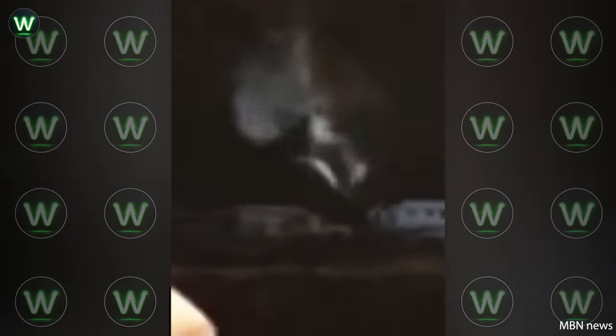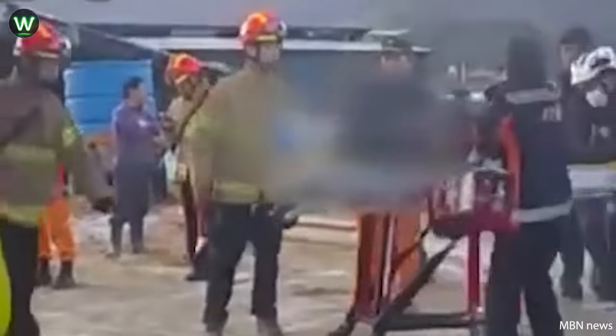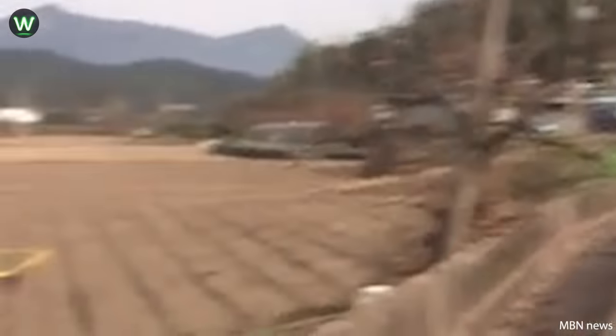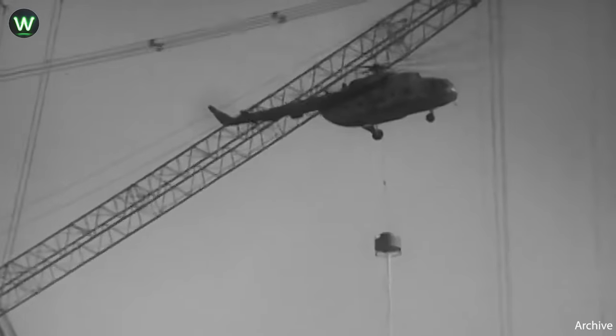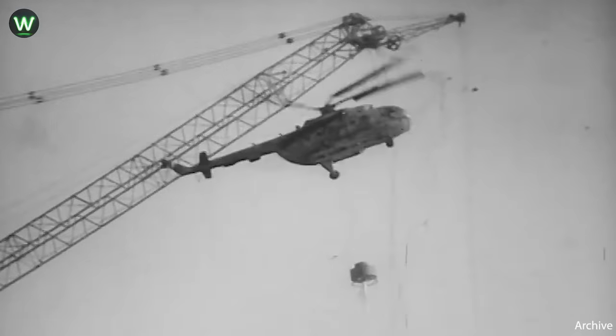A forest fire extinguishing helicopter crashed in Boseong, Jeollanam-do in 2017. In 1986, a Mi-8 military helicopter caught the crane cable with its main rotor blades, fell from a height of about 50 meters near the walls of the turbine hall, and burned.